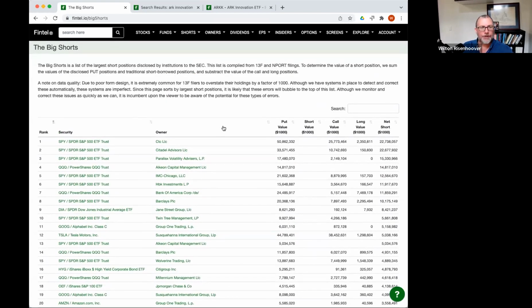What we're saying here is that as far as we can tell, based on anything that's filed and shared with the SEC, the largest short position on record is SPY with CTC Limited. I don't know who CTC Limited LLC is, but basically they have the largest short position of any other company that discloses data through 13F and import filings. Now, there might be some companies that share their positions on their websites, but we're not getting any of that right now. Citadel Advisors has a huge, massive short position in SPY. Parallax Volatility Advisors also has a lot.